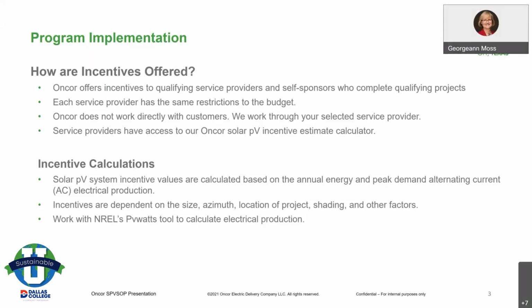So the azimuth is where the sun is facing based on where you're installing your solar PV. So we have east-facing systems, we have south-facing systems, we have west-facing systems. We usually encourage a south-facing system because that is where you can account for a large portion of the day where your solar panel will get the best amount of sunlight. So a south-facing system can be regarded as a 180-degree azimuth.